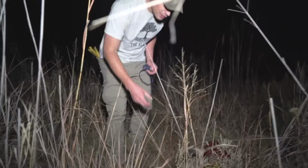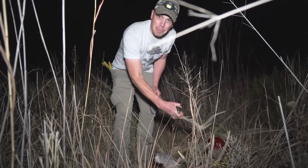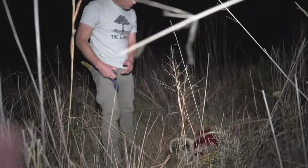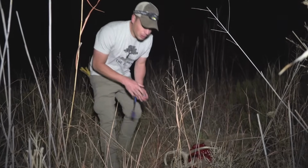He's not a 10, he's just a 9, but dadgummit. Look at them brow dots. Dude, that's a big deer. That is a big body deer, dude. Pull that head up again for me. Holy smokes.